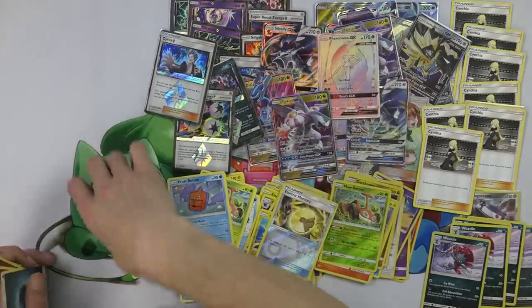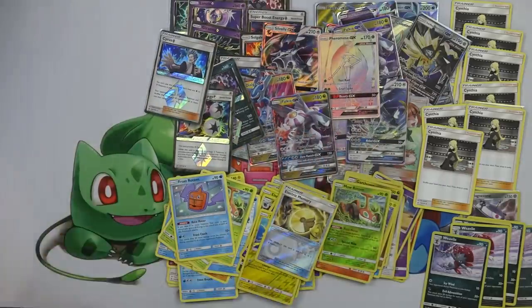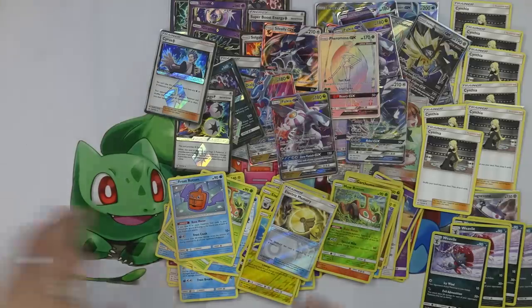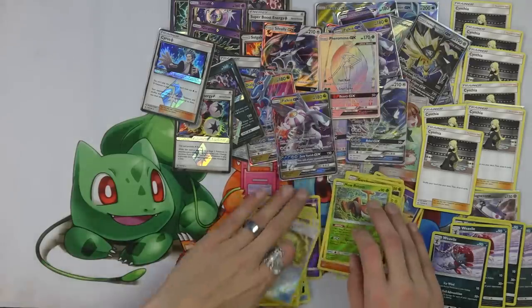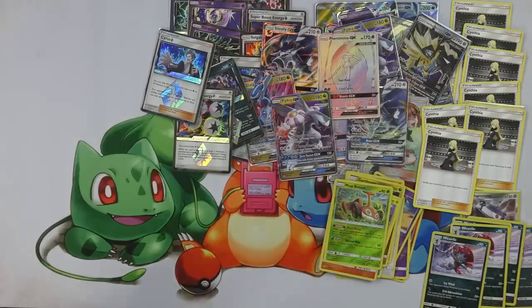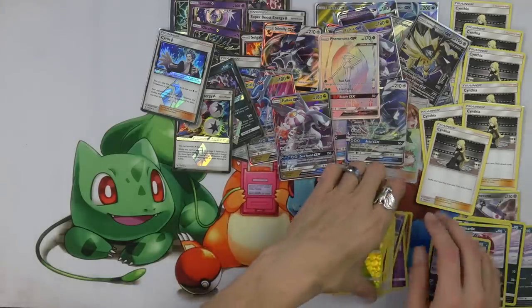And again, it's bulk cleanup time, because this adds up way too quickly. Yeah, and I still have 2 more boxes left to go. This video is almost going to be as long as a 1,000-pack video, and it's only 280 some packs or something like that. I don't know. Math is hard.